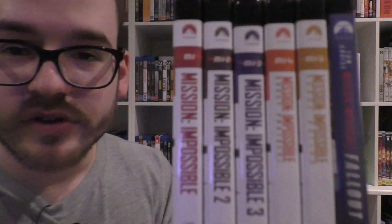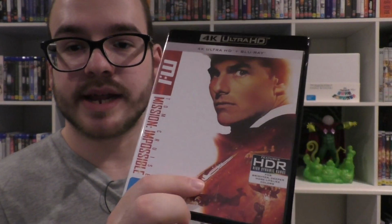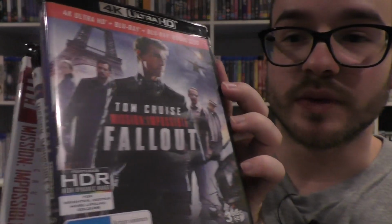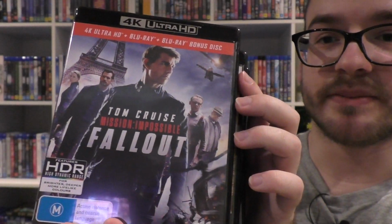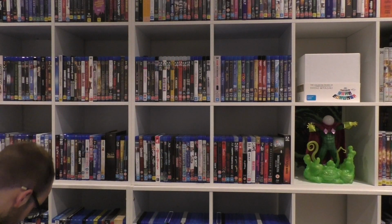Another set, we have Mission Impossible, which, as you can see, they all look really good like that, except for the last one. Of course, all of them have a kind of similar design. You got your logo, you got him in an action scene of some kind. So it's all really nicely done, and then you get to the lucky last one, Fallout, which I still like. I just kind of think the cover is a mess. Why would you re-release all of them, and then when you finally release the 4K of Fallout, it looks so out of place. It's so annoying. I hate when they do that.